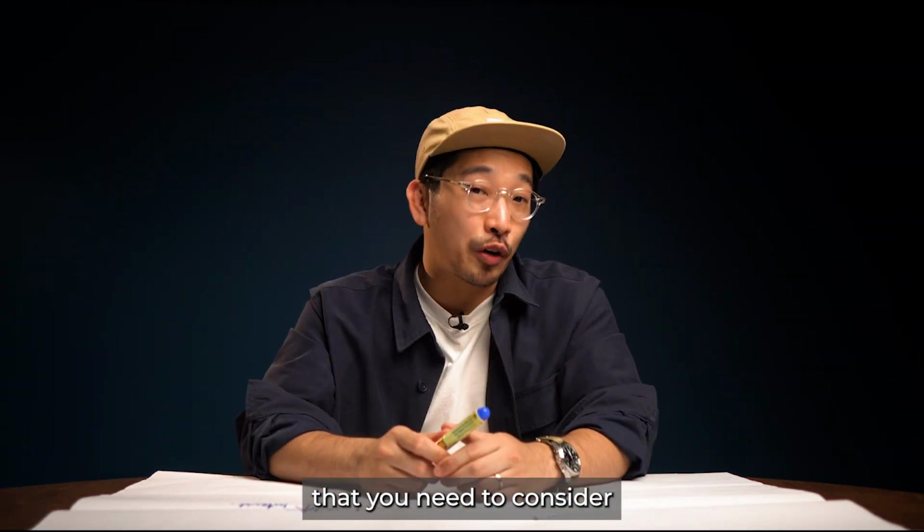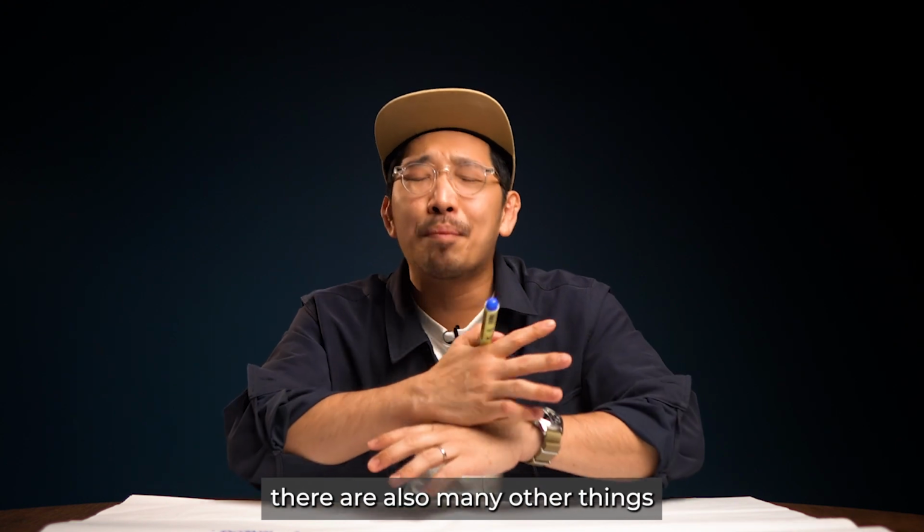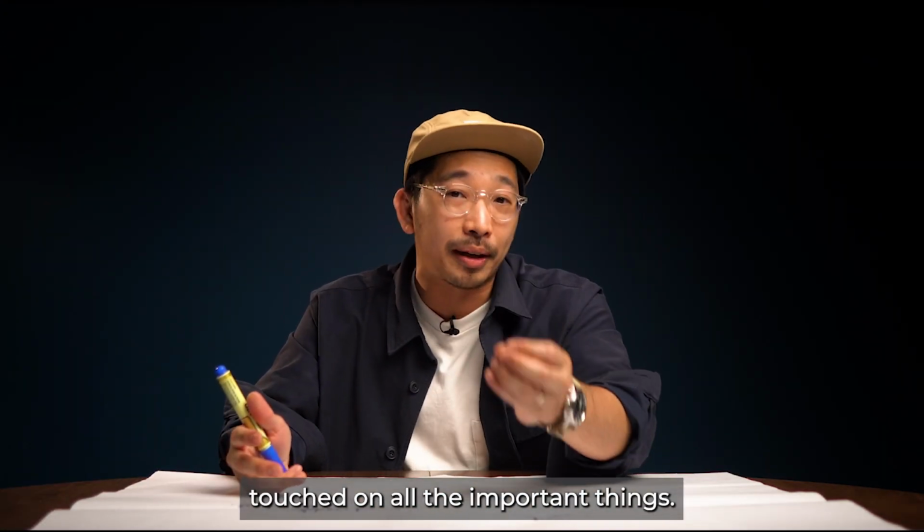So these are the things that you need to consider when buying your first investment property. I know at the end of the day, there are also many other things that I didn't manage to touch on, but I already touched on all the important things.